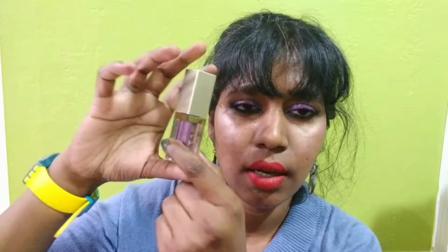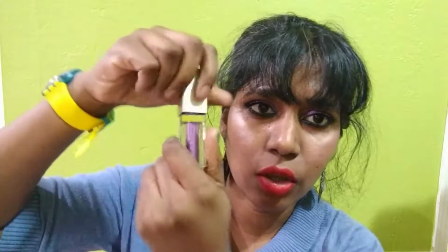Now this is the box that it comes in, and the amount of product that they offer is 0.153 fluid ounces, that is 4.5 milliliters. And yeah, this is the eyeshadow. It comes in this container, and you open this up and you have an applicator, a paddle kind of applicator.